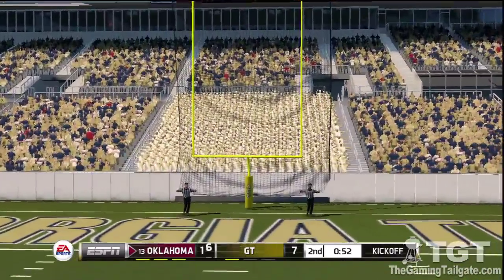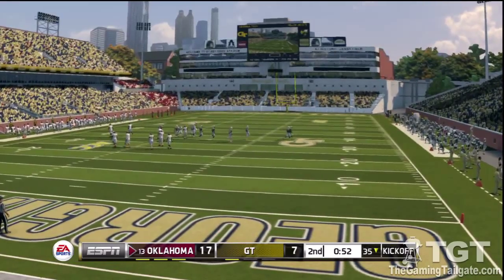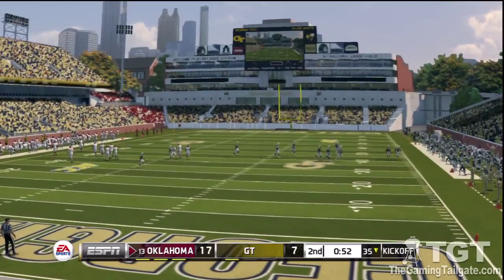It's up. Looks long enough. And he got it. He got some good leg behind it, and he kicked an accurate ball right between the goalposts. 17-7, Oklahoma.